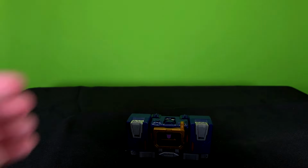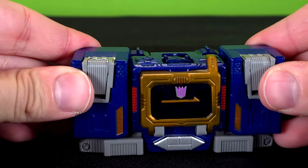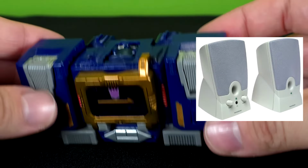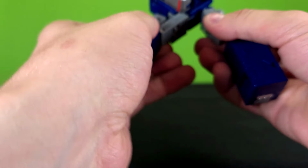The transformation is straightforward enough and easy to figure out. Nothing bad there. And the end result, I will say, is not bad. He's been modernized into a boombox with big ghetto blasting speakers, though they kind of look like those speakers everyone had on their computer in the 90s. I can't fault it though, it's a simple radio and that's all Soundwave needed to be. But man, this figure is such a mess.